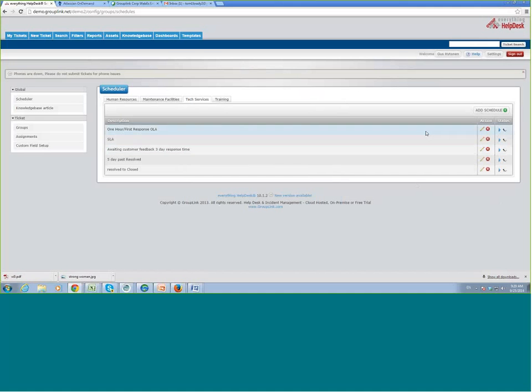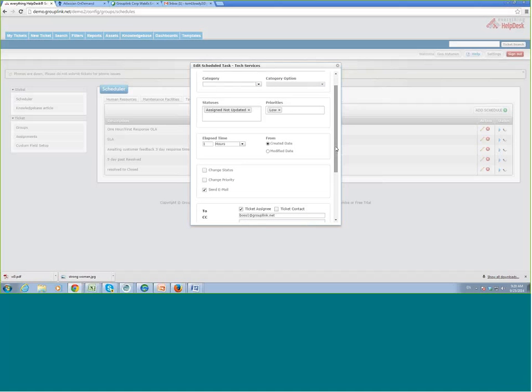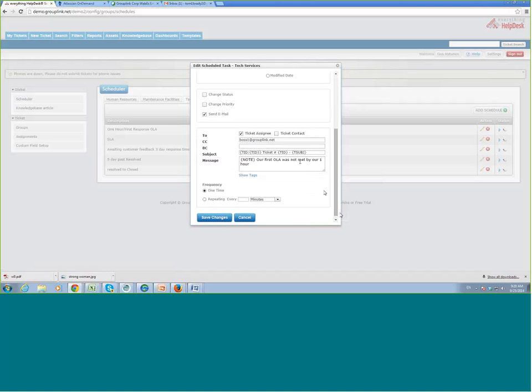So another one that we have here, this 1 hour first response. A lot of you do have certain SLAs that need to be met, and you can have the system monitor that for you so that you don't have to. So on this particular one, that needs to be met within the first hour, and so the status is going to be assigned not updated, meaning that's the initial status that it comes in at, and so the technician obviously hasn't done anything on the ticket yet. So 1 hour from the time that it was created, we want to send this email out. So all this one's doing, it's not changing anything on the ticket.